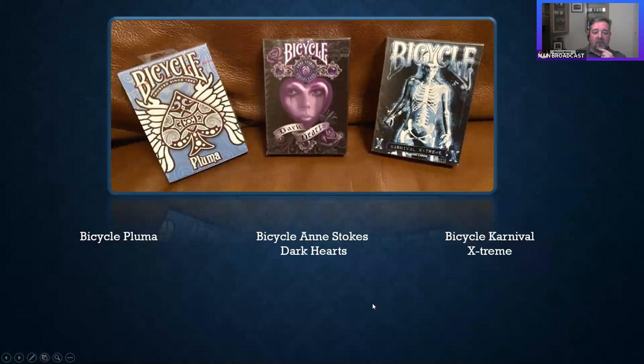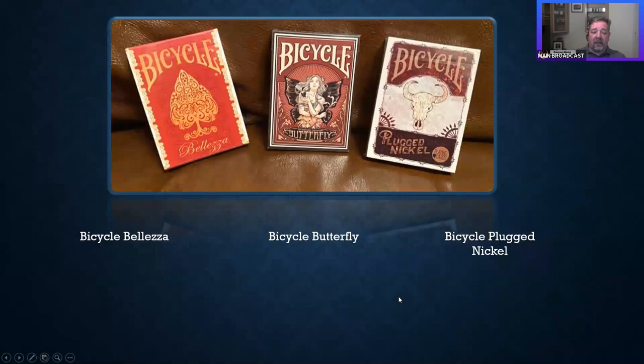Fantastic. Thank you. I'm a big fan of the Carnival series as they came out of Bicycle. I thought they were quite unique and they played that ethereal skullduggery that sits underneath a lot of the cards I collect. Carrying on, and the Plug Nickel is a big fan. I'm a big fan of, so much so I bought too many of them. So if anyone wants to buy these or trade with me, please let me know. That would be great to hear from you.